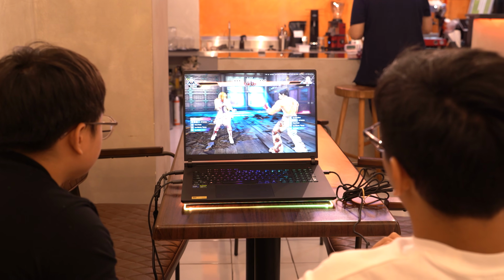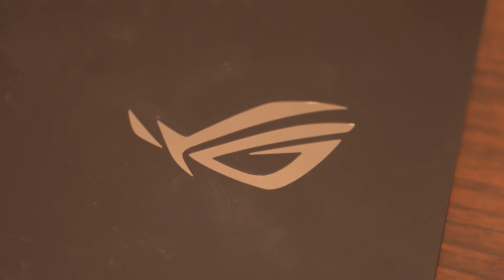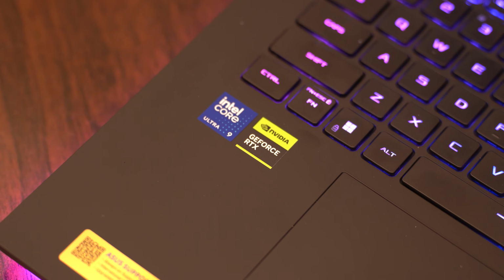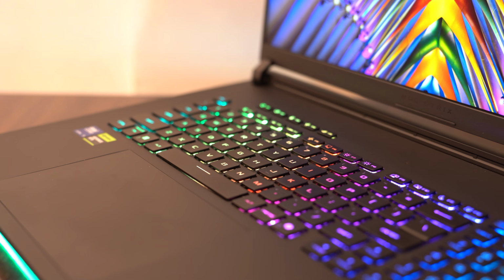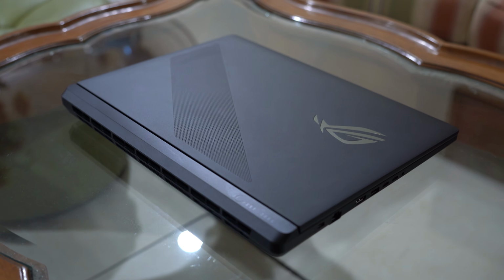Overall, the 2026 ROG Strix SCAR 18 is very much an evolution of the 2025 model we love. The chassis looks and feels very familiar. You can still get the same RTX 5090 GPU. The battery hasn't changed either, so it's still quite power hungry. And the overall design is very much the same. But ASUS did make changes where it matters. And it's the thing you're looking at the most.